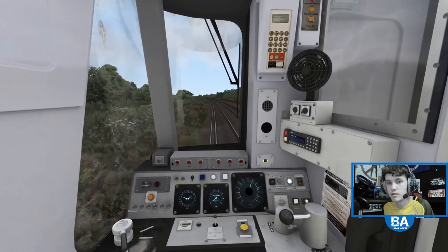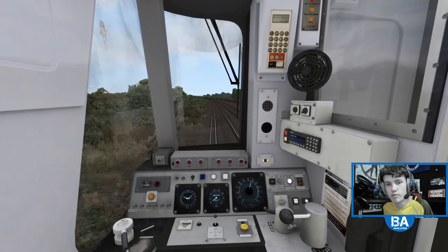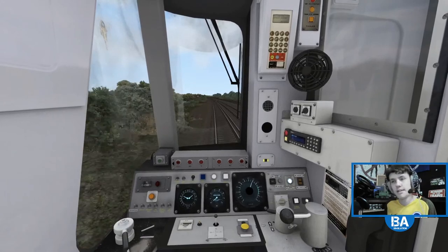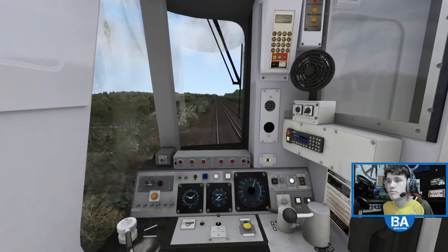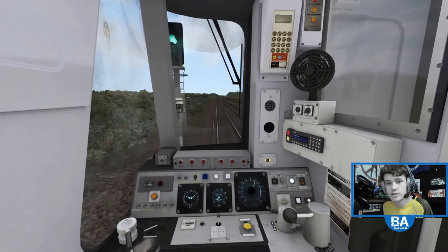Yeah, that's true, Amanda. When the Brighton Main Line is in Train Sim World 2, which train would you prefer, the 377 or the 387? I'm not too sure what I'll prefer. Probably still the 377, but it would be a tough decision.